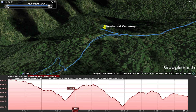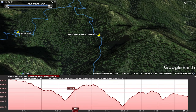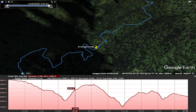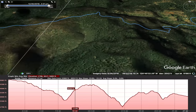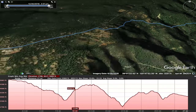Then we hop on to the Western States Trail and descend all the way down to El Dorado Creek. Pretty big descent right there. From there, we push up to Michigan Bluff, back down into Volcano Canyon, and then finish our ride by pushing back up to Forest Hill.